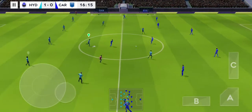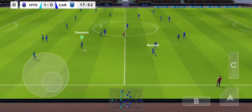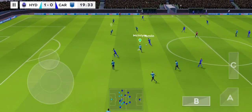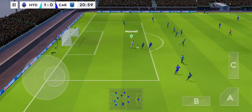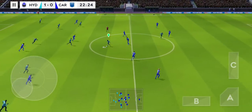And we're back underway, but how will this team respond? The striker picks it up. Good distribution. That will be the goalkeeper's ball then. Finds his teammate.